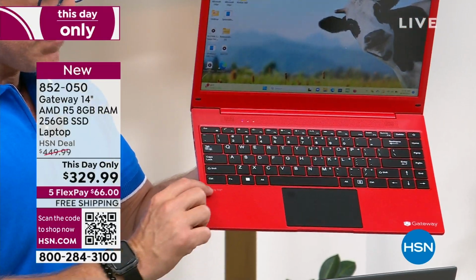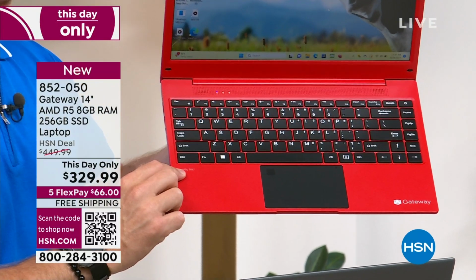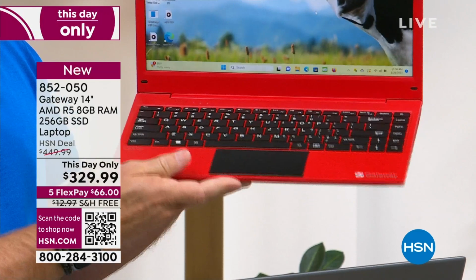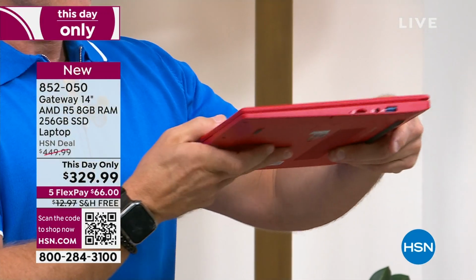The audio that's built in, it's powered by THX. Have you heard of that? In the big movie theaters, Lucas Audio, George Lucas Audio. Then the processing power in terms of the chips. But let me take you on a quick tour.